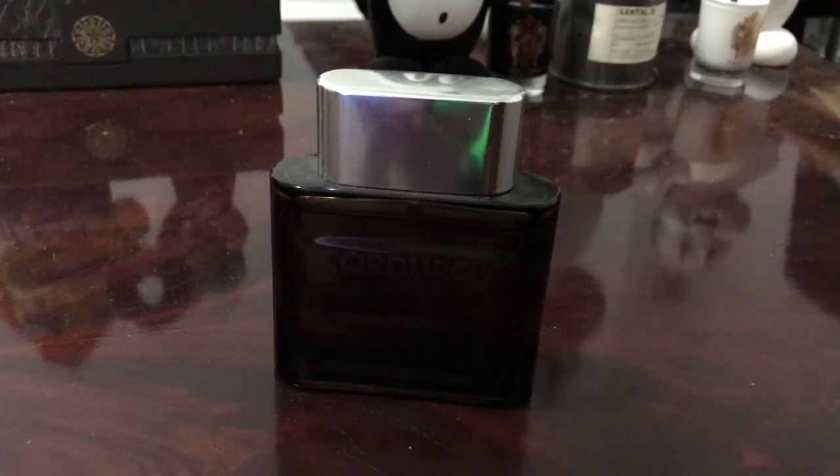Performance on this one, really good. It's not a banger. It's not going to disappoint you. It's a solid role player. It projects well. People will smell you. For me, it lasts a good 6 to 8 hours. So no beef there. I'm not a member of the gender police. I think if you like it, wear it.